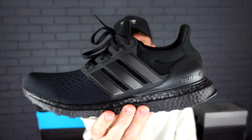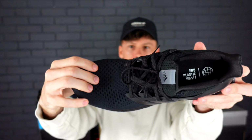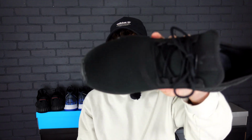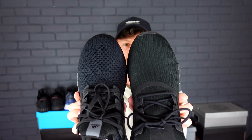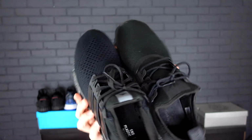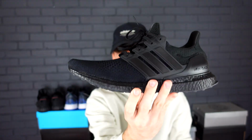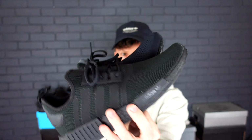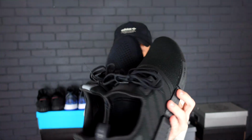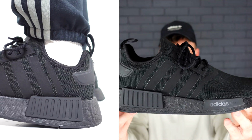How we mentioned with the Ultraboost 1.0, how some people size up half a size because around the toe area it is pretty tight. On the NMD R1, if I hold these side by side, you can perhaps tell that on the NMD you have a bit more room for the knit uppers. This is of course the Primeknit upper, and this is a stretch knit upper that we get on the NMD. So you do have a bit more room. So would highly recommend, definitely 1000% go true to size for the Adidas NMD.